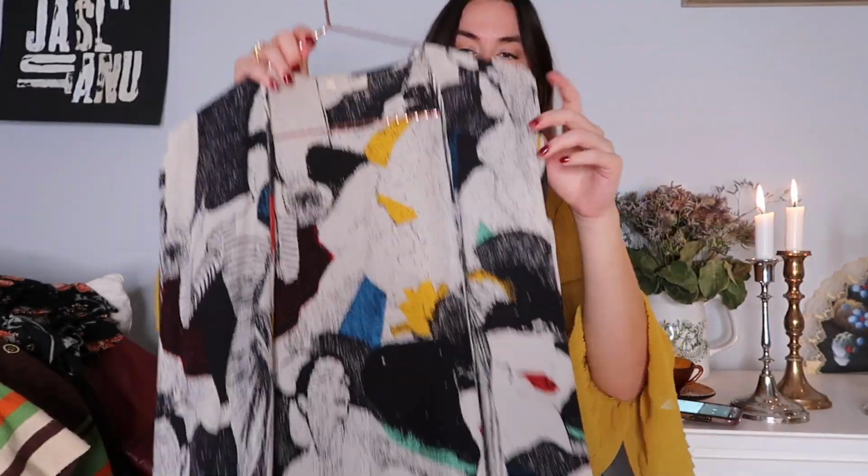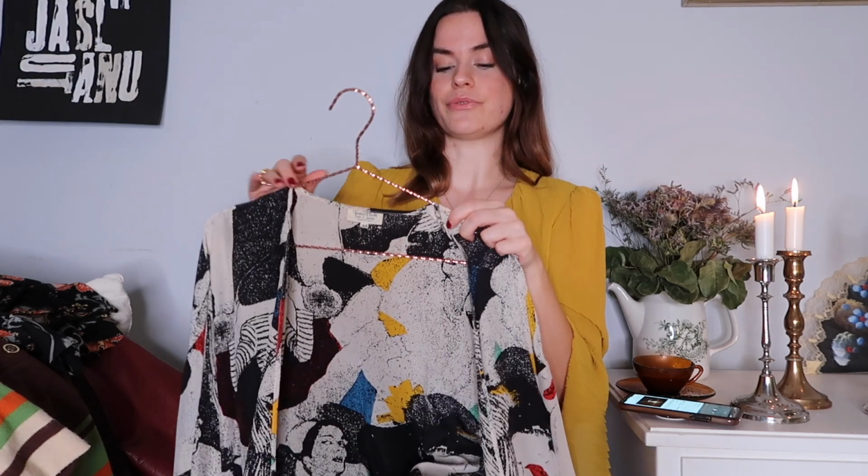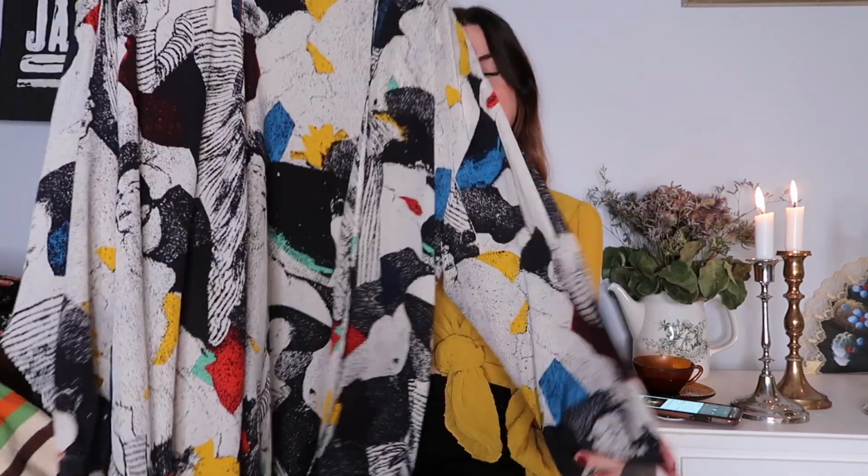Lounging around in my apartment, it's my fancy throw-on to wear around the house. So this turned out to be a little bit more expensive than I thought, but I really wanted it, so I got this for 580 Swedish crowns, which would translate to about 58 euro. So I'm going to show you this on and how I envision me wearing this around my apartment.